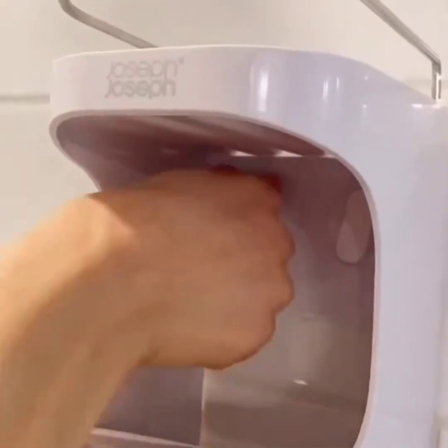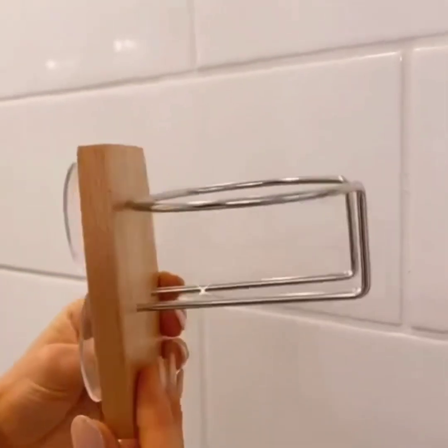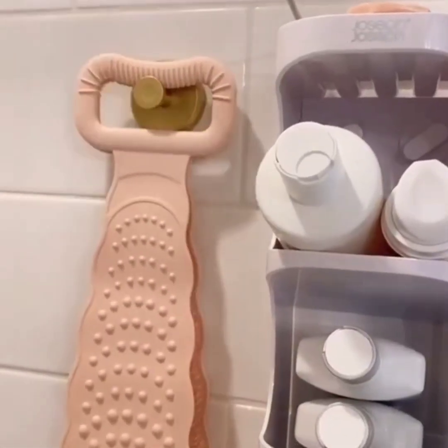This shower caddy suctions to your wall, has a self-draining top shelf for soap, 3 shelves, and 2 hooks at the bottom for shower accessories. This drink holder suctions to your shower or bathtub and works on most container types and mugs. And these gold hooks work both inside and outside of your shower to hold extra towels or shower accessories.